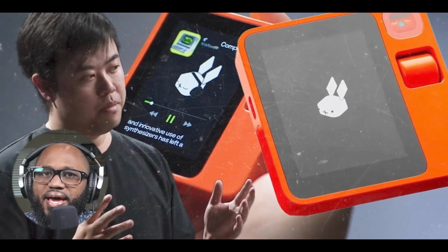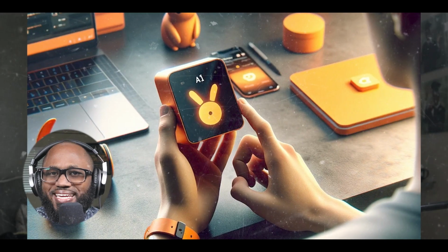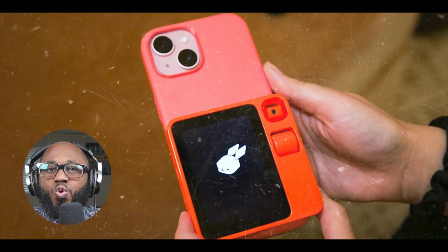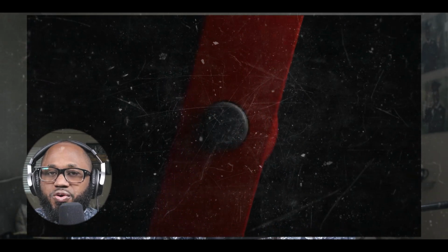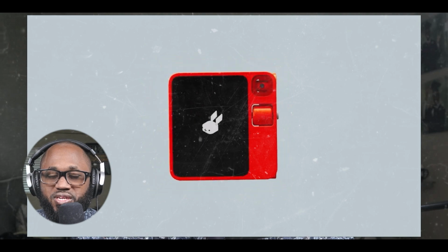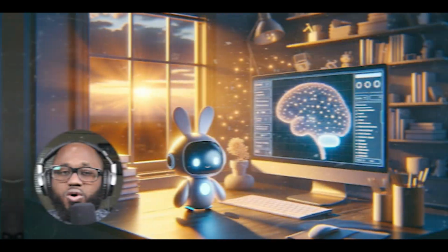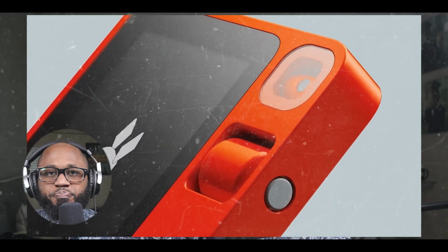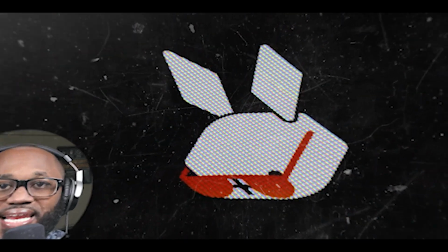The R1 looks a little like a Playdate console or maybe a modernized version of one of those 90s era handheld TVs. It's a standalone gadget about half the size of an iPhone with a 2.88-inch touchscreen, a rotating camera for taking photos and videos, and a scroll wheel button you press to navigate around or talk to the device's built-in assistant. It has a 2.3 gigahertz MediaTek processor, 4 gigabytes of memory, and 128 gigabytes of storage, all inside a rounded body designed in collaboration with the design firm Teenage Engineering. All Rabbit says about the battery is that it lasts all day.